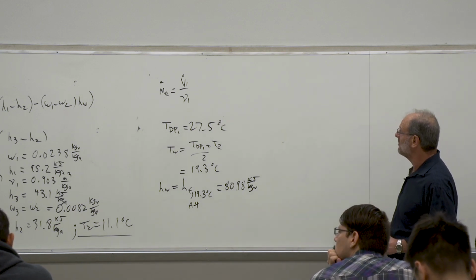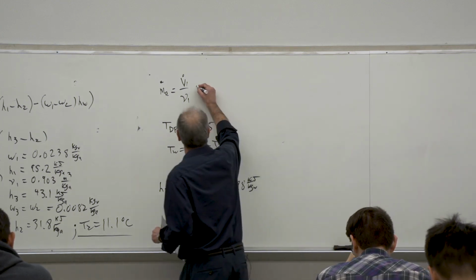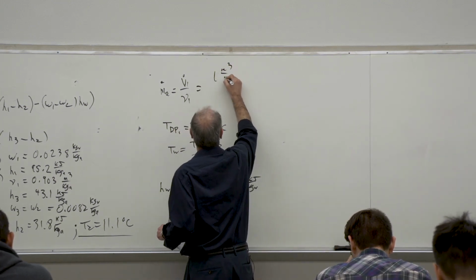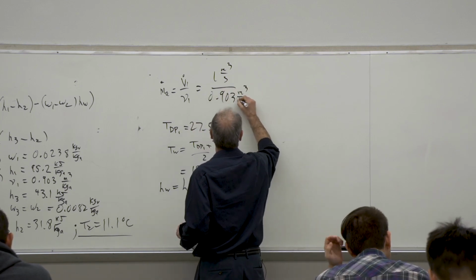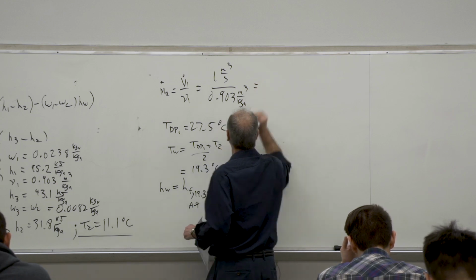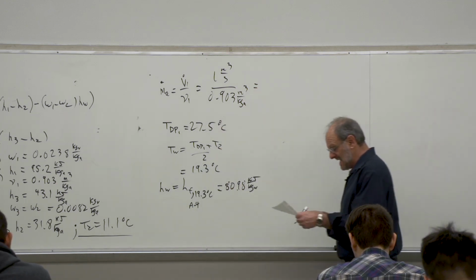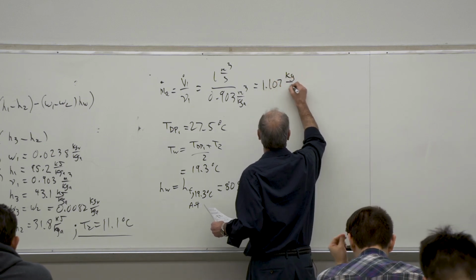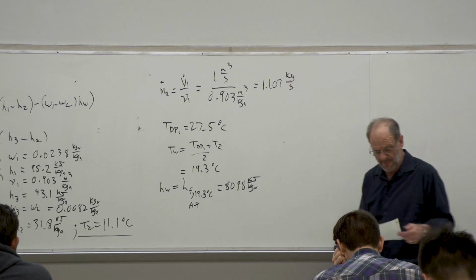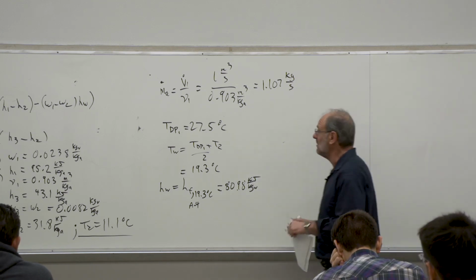All right, so now we have our enthalpy data. Let's calculate the air mass flow rate. I'll just put the numbers in: 1 cubic meter per second divided by 0.903 cubic meters of the mixture per kilogram of the dry air. And we get an air mass flow rate of 1.107 kilograms per second. Now we can finish up the problem and get our final results.